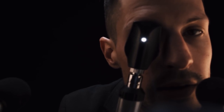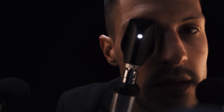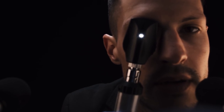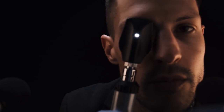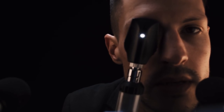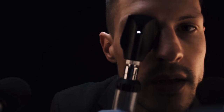Pulling down your eyelid here and into the back of your eye. Looking at the health of your optic nerve here. Very healthy eye, pupils dilating like we want to see, contracting, expanding. Bit closer with the light here. And wonderful job. Okay.